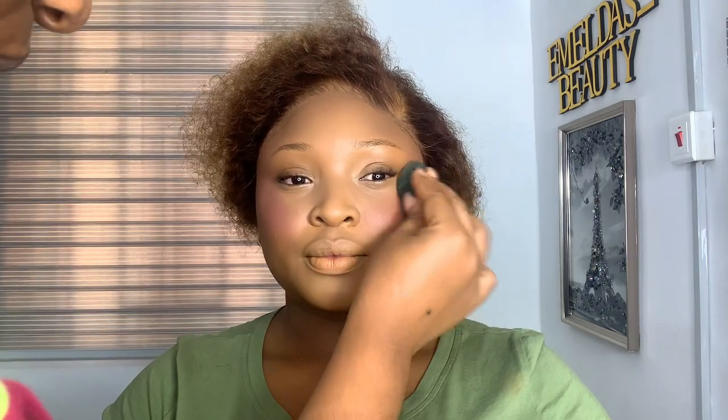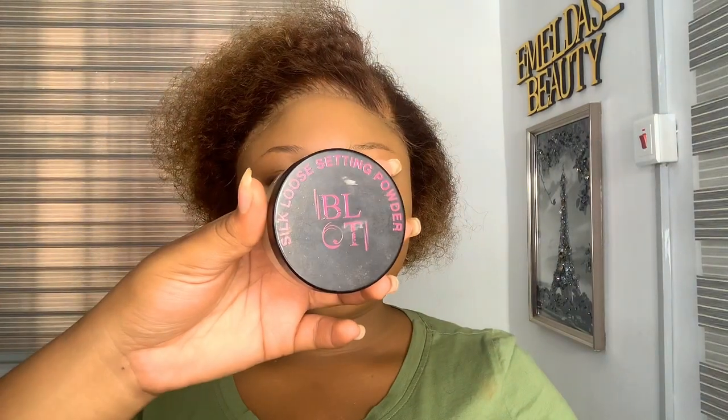Then I went in with blush. Like I told you in the last video about Jemima, she likes a lot of blush. See how she's so happy. So we went in with the blush and we blushed her cheek. We blush, blush, blush. And then I'm always going to go in with my beauty blender and blend even more.